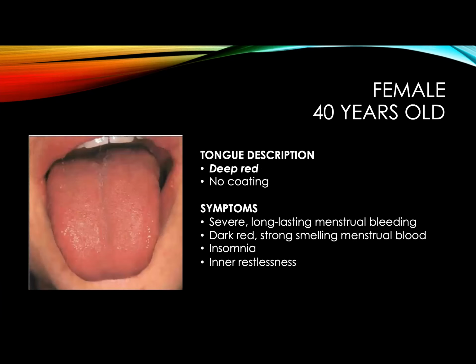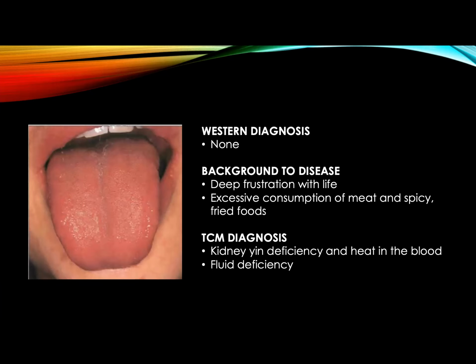Next is female, 40 years old. Tongue description, deep red and has no coating. Symptoms, severe, long-lasting menstrual bleeding, dark red, strong-smelling menstrual blood, insomnia, and inner restlessness. Western diagnosis is none. Background to disease, deep frustration with life, and excessive consumption of meat and spicy fried foods. TCM diagnosis, kidney deficiency and heat in the blood, and she also has fluid deficiency.